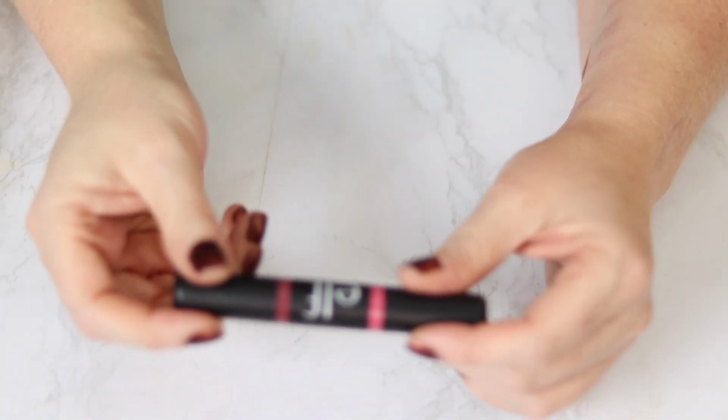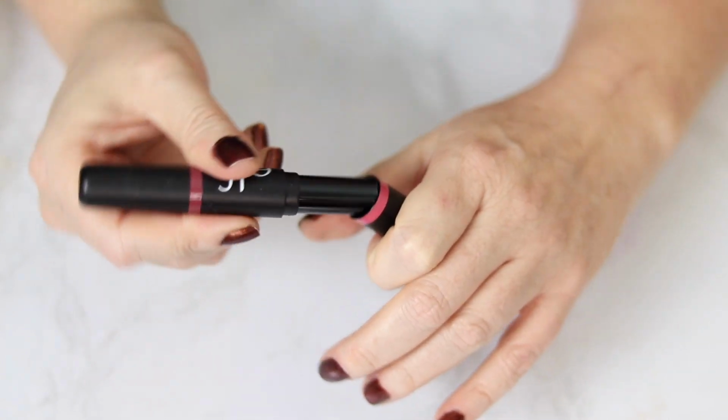This is a double-ended by e.l.f. I got this for free. I just don't reach for it. No need to keep it.